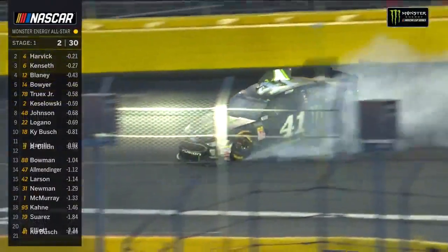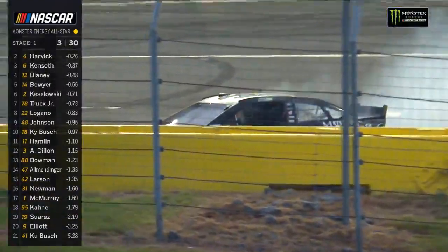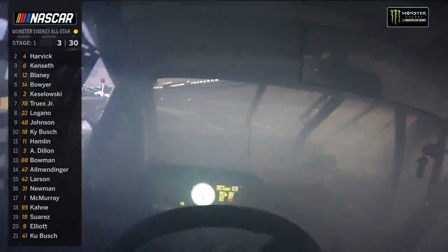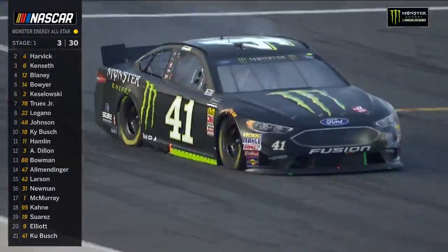Outside, Kurt Busch. Slight contact, left rear. Pretty good contact at the rear of the car. Bumper. You see that rear spoiler shoved way up in the air. He just knocked that rear spoiler up a few more inches.